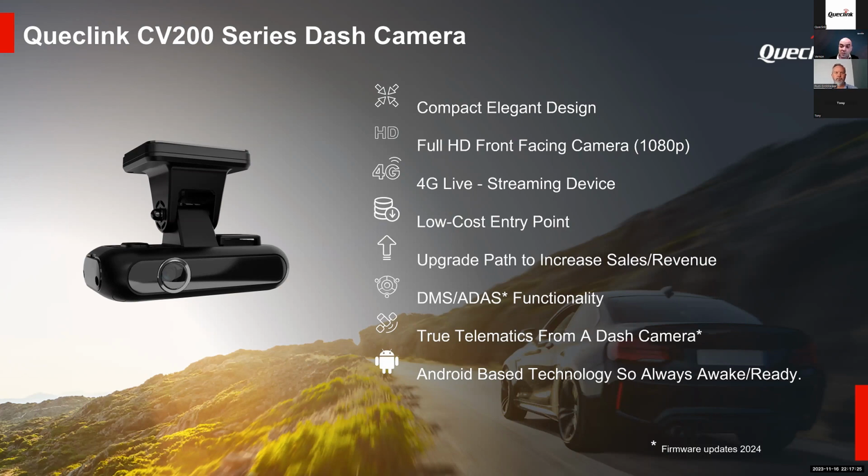Well, traditionally, the answer would have been no, because most cameras will take about 1.5 minutes to 2 minutes to actually boot up. But because of the Android technology, our camera is always awake. And if something like that should happen, the motion detection will immediately activate the camera and it comes alive within about 3 or 4 seconds and starts taking footage. And I'll touch on that again when we talk about secondary cameras later on.